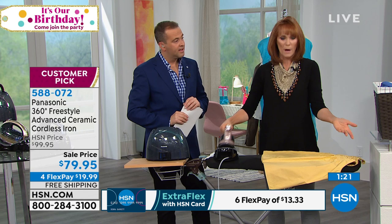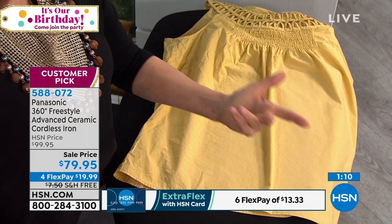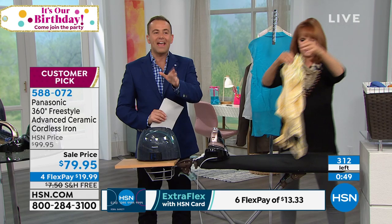Now if you want to teach a teen or tween and get this as a treat for them, or even a hubby, and they say, I don't know what setting to use, well, guess what? Panasonic gave you no excuses. Here on the heel is all of your settings. So you just look right there, and even a teen, tween or a hubby who's claiming innocence has no excuse. It's easy for us all to use, and I use certainly the old version every single day of the week when I go to iron my shirt.